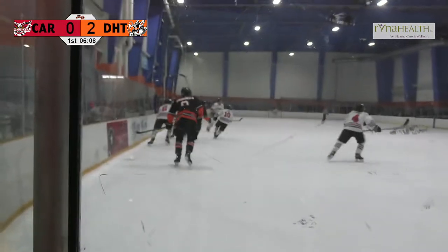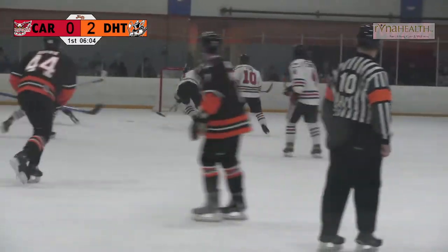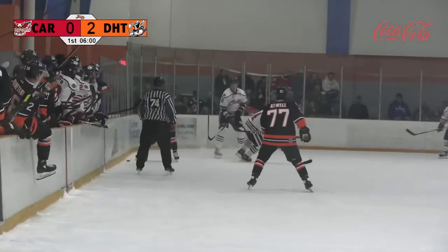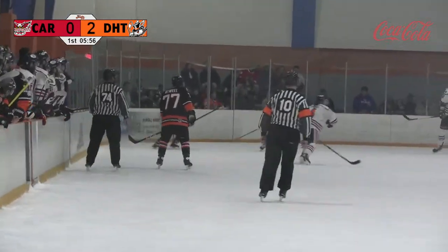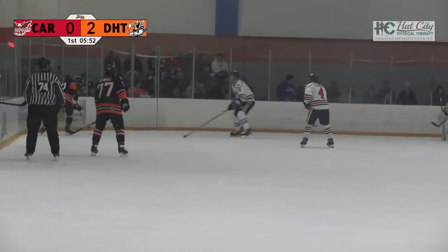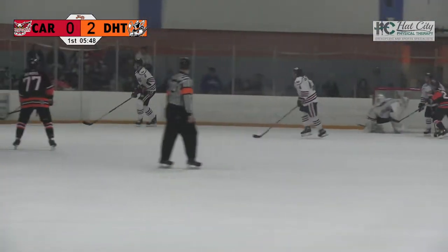Mealy fishes it out of there and clears across to his brother Steve. Steve dumps into the offensive end. Tom into the corner to take it off the wall. Hat-Tricks getting their top line out. Ruiz will feed Tom Mealy, high slot, cuts back to the wall and goes down low. Behind the net, Ruiz off the end wall, right back to the far corner.